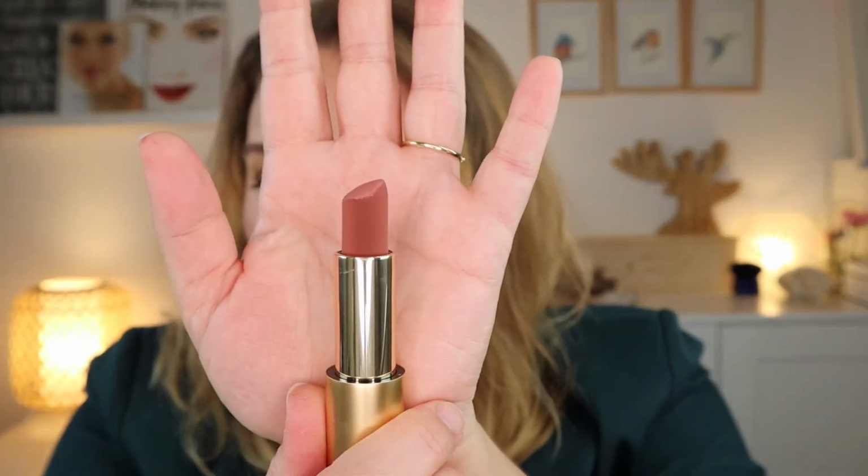The next one I'm going to swatch is one of my favorites. This is the Velvet Fawn. It's very much into that color family of Velvet Muse. I will also swatch them on my arm or on my hand, like the color family, so I can show you what the difference is. But I really wanted to do the swatches first.